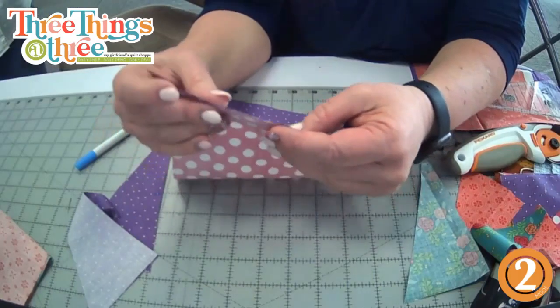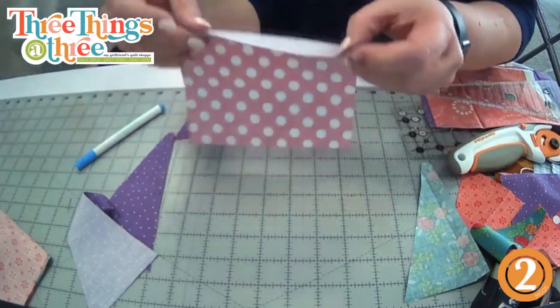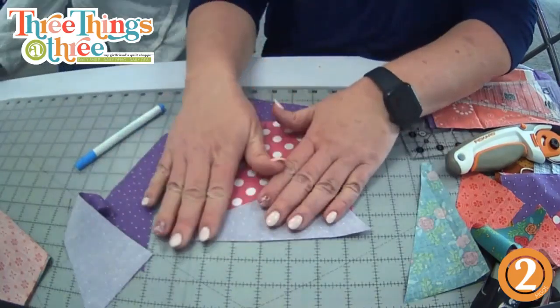And she took it home. Yes. We'll have to ask her. We'll ask Suzanne if this is the ruler she used.